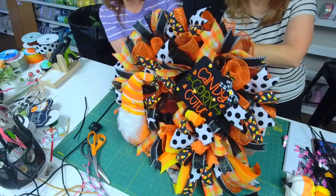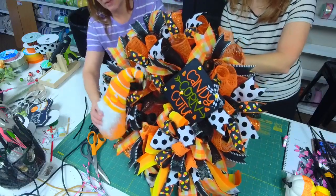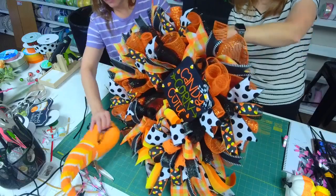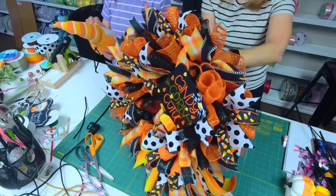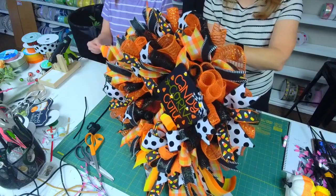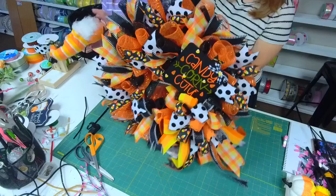It's hard, you know, to design on the table. It's easier, but then sometimes it's just hard to see. So that's where an easel comes in, or our door. I have one of those designing easels. I do too, in my wreath room. But then again, with the camera, you can't really see. The door makes it a little easier because then you guys can see.